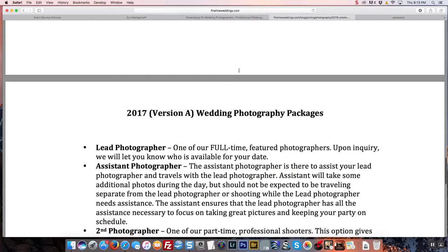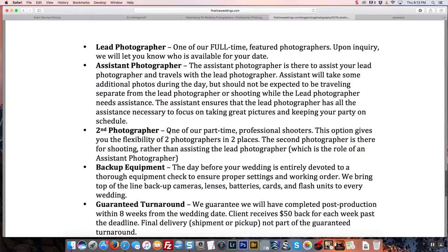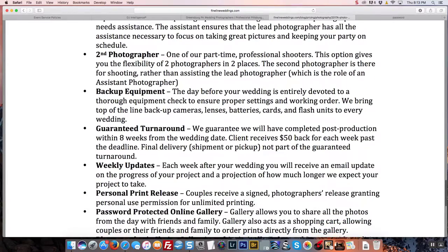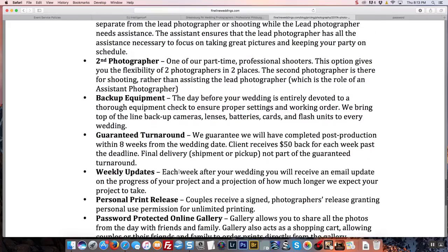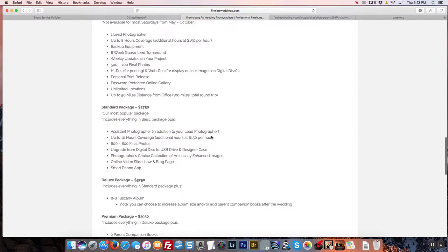But if you actually scroll, there's a page here about the terminology, and we break down what is a lead photographer, what is an assistant photographer, what is a second photographer, and it goes through everything in our packages and gives you a description, just like I'm doing now.